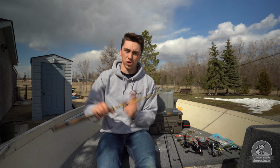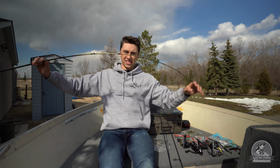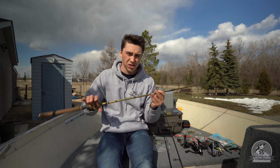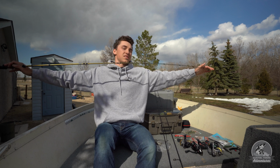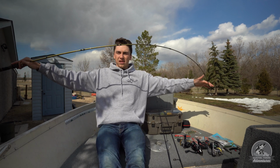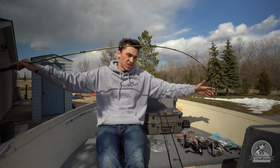Now, when you're trolling, you don't necessarily want a lot of the rod bend right at the tip, because you want a lot of it bent over in the entire rod. So when the fish bites, it's almost like setting the hook for itself. If the rod is already bent, it's a 7-foot rod, so work with me here, like this, right? And the fish bites, well, it's already got tension on it. It's almost going to set the hook in itself, right?